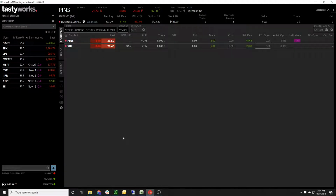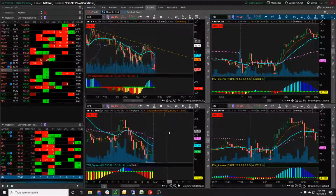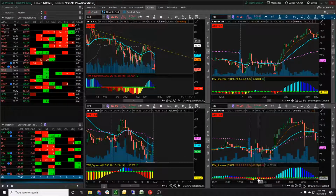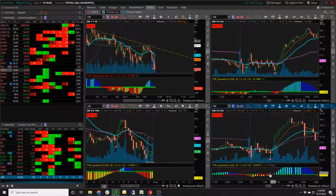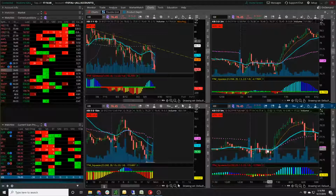This one I entered, let's see, 7 o'clock. So I was watching XBI here on the 5-minute. You can see it was in a squeeze. It kind of was gaining momentum, then losing momentum. But finally, when it retested the VWAP up here, when it pulled up and hit the VWAP, I went ahead and got in. I took the October 4th 78 puts as soon as it hit the VWAP.